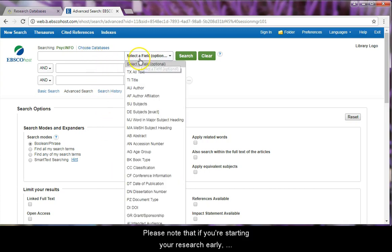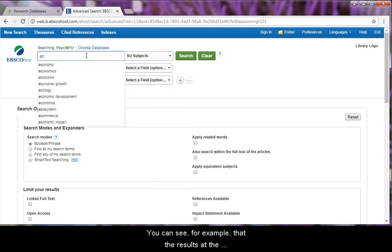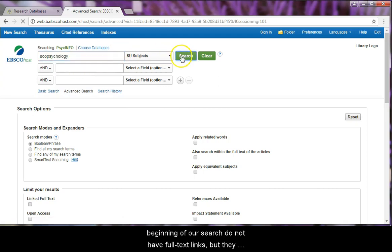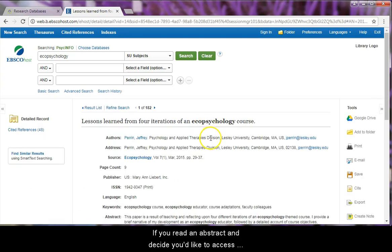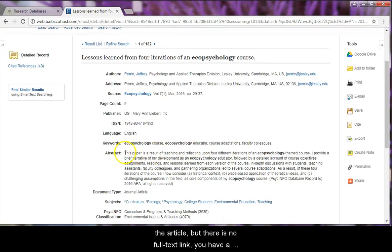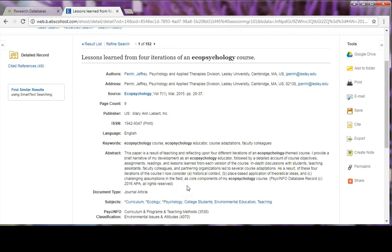Please note that if you're starting your research early, you shouldn't limit yourself to full text. You can see, for example, that the results at the beginning of our search do not have full text links, but they might still be useful. If you read an abstract and decide you'd like to access the article, but there is no full text link, you have a couple of options.